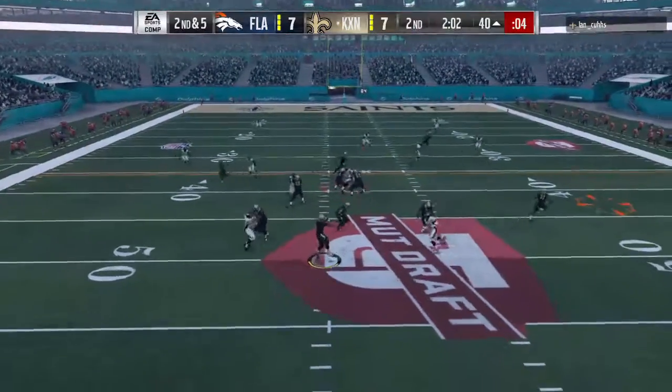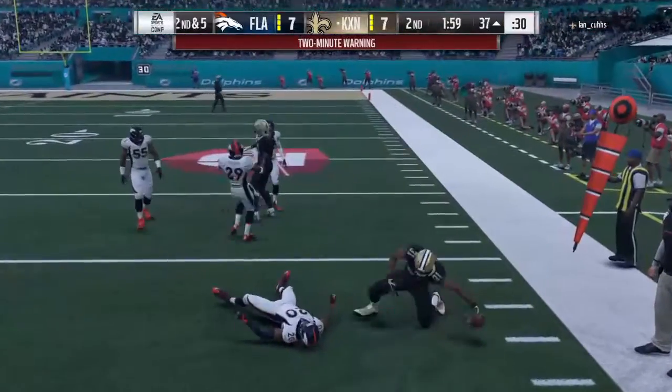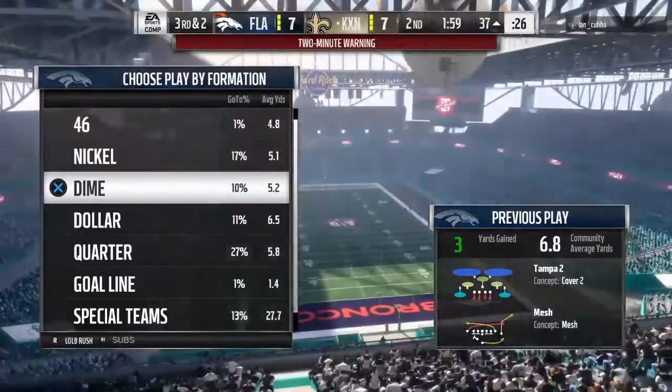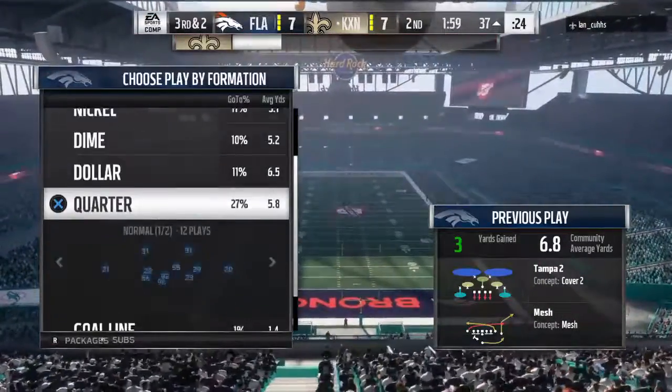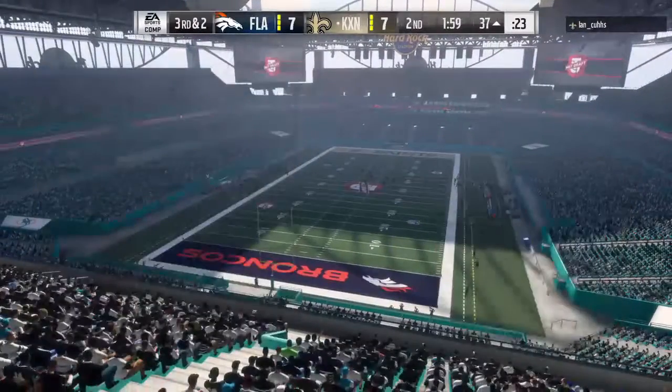To throw on second down is Newton. He's going to leave this for his running back. It's complete. And he'll get it down on the play to the 37. A minute 59 to go in the first half. We'll come back to Miami after this.